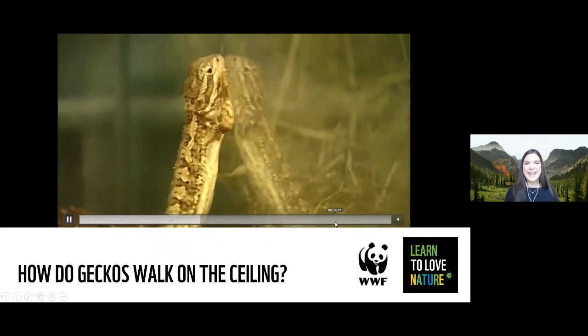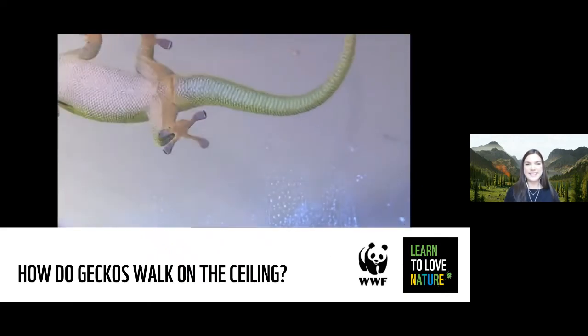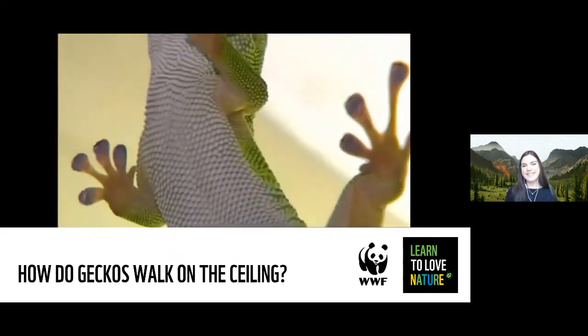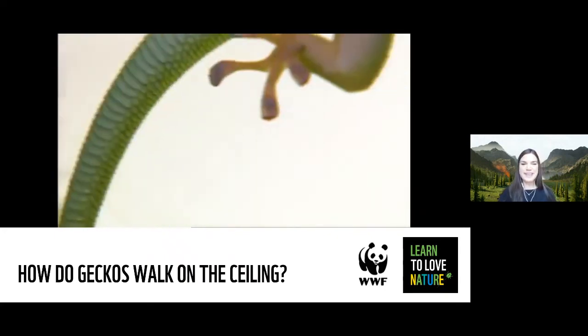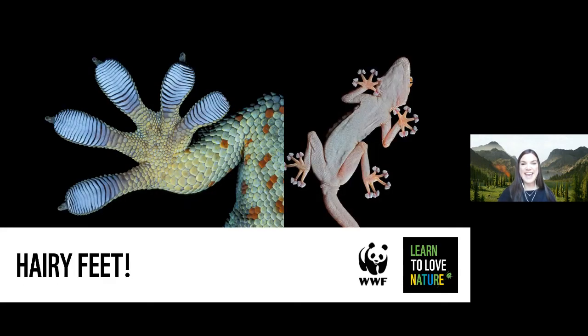It's amazing that geckos can actually walk up walls and across ceilings. And many people think geckos must have very, very sticky feet to be able to do this. Well, the truth is they don't have very sticky feet. They actually have very hairy feet. Who would have guessed?